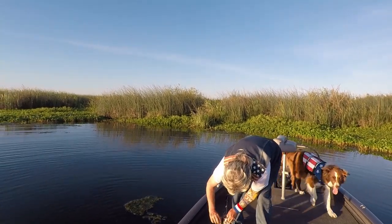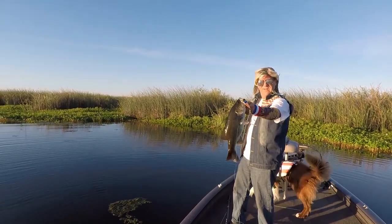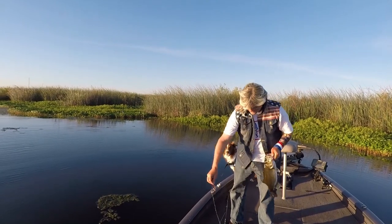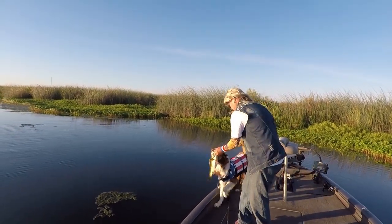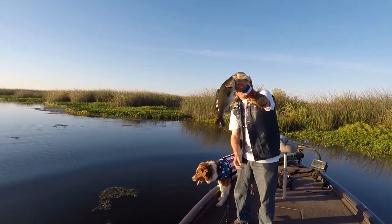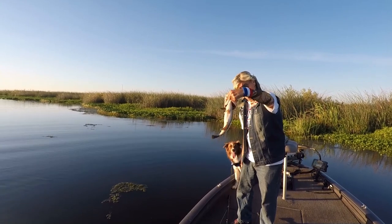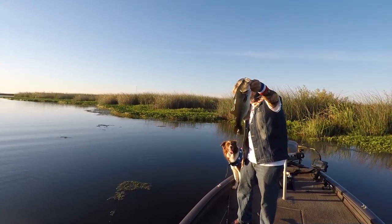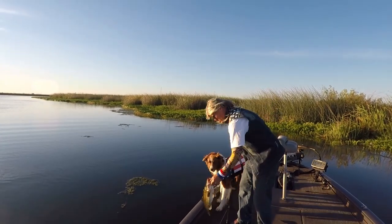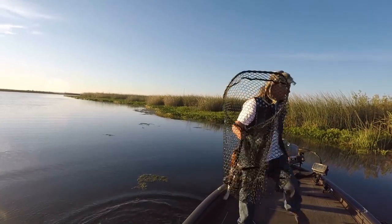So far, so good on the Patriot Challenge. Right there. Yeah, solid one. Chunky. Typical for this time of the year on the Delta. Fat, about two and a half, maybe 2¾. Good fish. That's number two.